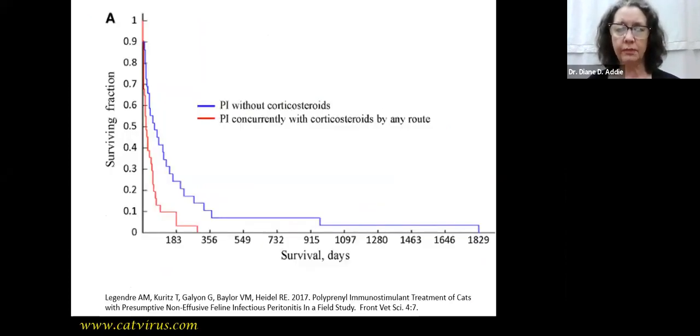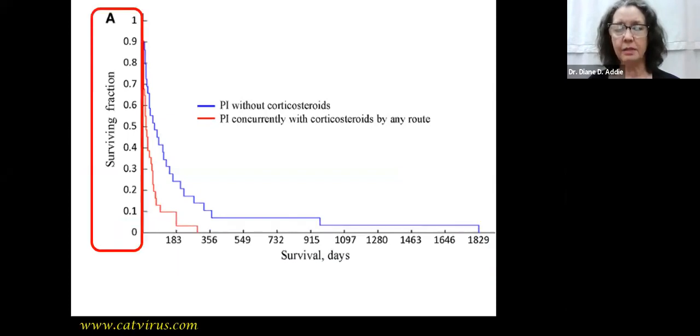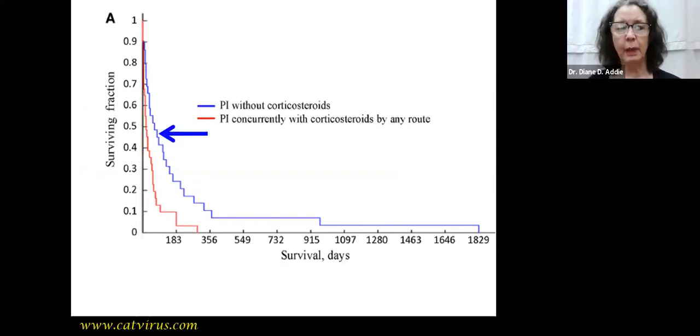This is a graph from his publication, and on the x-axis you'll see the survival of the patients in days, and on the y-axis the surviving fraction. This is a survival curve or a Kaplan-Meier curve. The blue line is the statistics of the cats that were treated with Vetimune without corticosteroids. And when the steps go down, it means a cat has died. The red line is the polyprenal immunostimulant with corticosteroids. And by any route, they mean either systemically or topically.